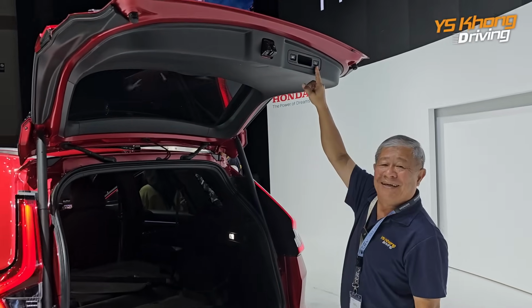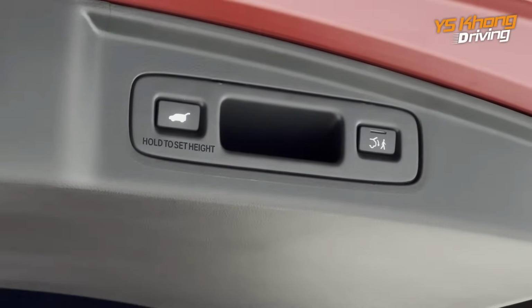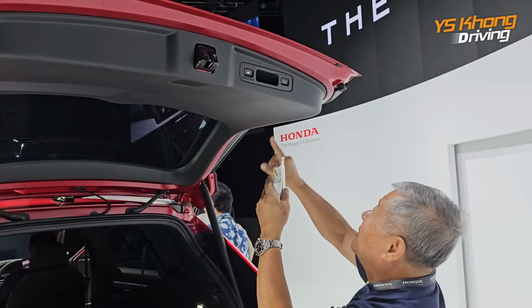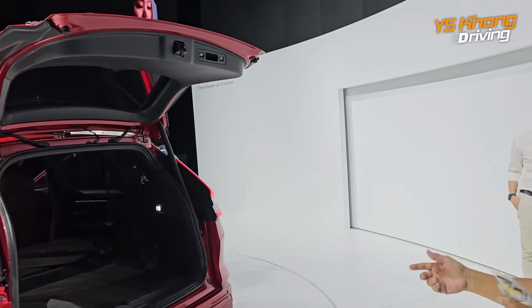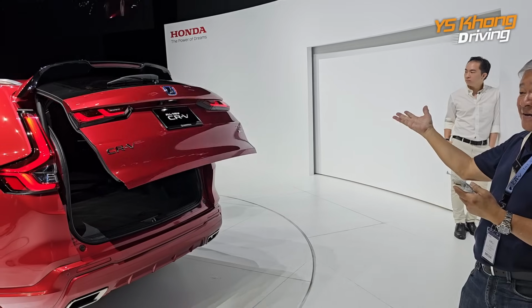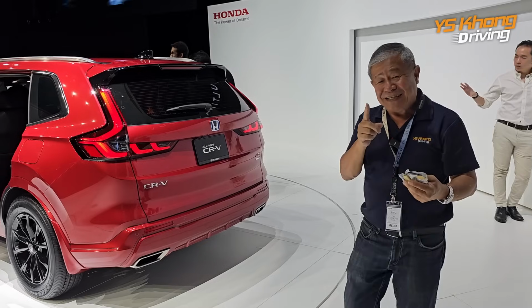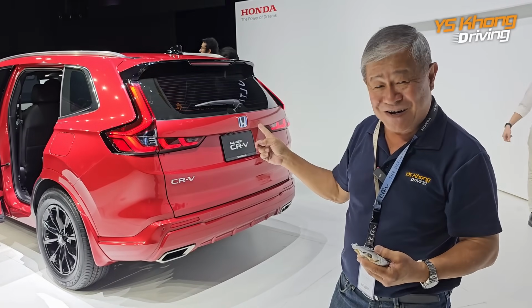Look at this. It was not said, but this looks like a walk away close. Okay, we have the key. So it needs to detect the key. Let's walk away. Yay! It works! Alright, so that's a feature, and I think this CR-V has a walk-away lock.